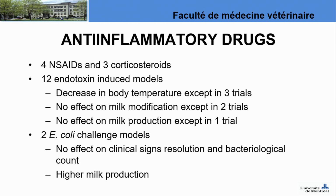Finally, 4 different non-steroidal anti-inflammatory drugs and 3 different corticosteroids were evaluated in 14 trials. In the 12 trials on endotoxin-induced models, the most constant finding was a decrease in body temperature, with the exception of 3 trials. There was no effect on meal modification, with the exception of 2 trials, and no effect on milk production, with the exception of 1 trial.